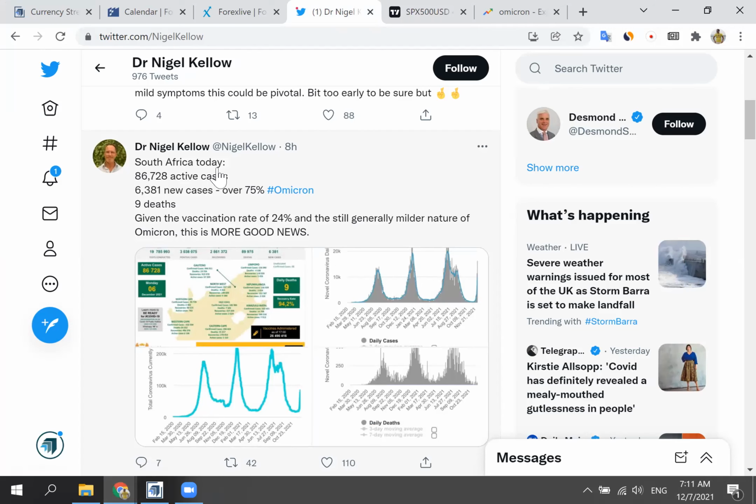Also, if we check the situation in South Africa, so first of all, the vaccination rate is very small, 24%. The number of cases is growing, but only 9 deaths so far. So it seems to be much more soft than any other variant of COVID. And generally, this is quite positive for the markets, in my opinion.